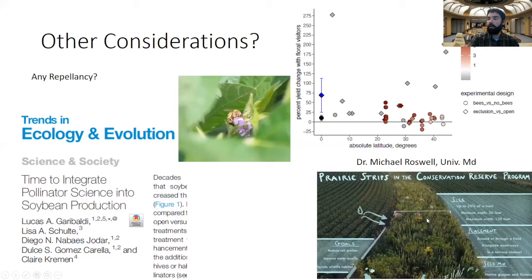Iowa State is involved in putting in prairie strips and working with their conservation reserve program to increase biodiversity and also aid with soil loss, erosion, and water quality. So far in their studies with these prairie strips in fields, they have not seen a yield benefit from a pollination standpoint.